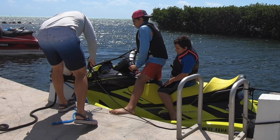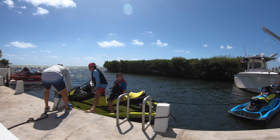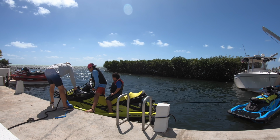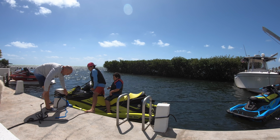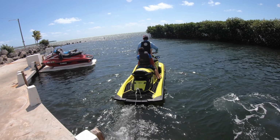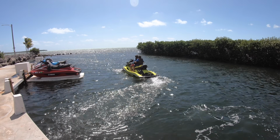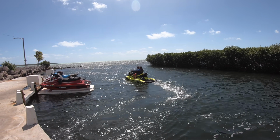And I was wondering how long they were going to wait before they jumped on the jet skis, wind or no wind. Well, and there they go. And definitely, you know they're going to get wet because it's kind of choppy out there. So while they get wet in the bay, we're going to cook up some burgers.